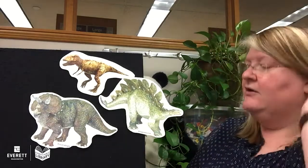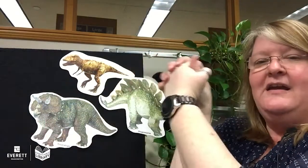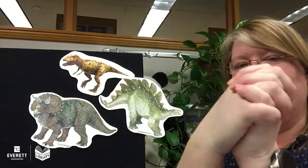All right, our last animal, a Stegosaurus. Okay, we're gonna take your arms and put your hands together. That's gonna be his big tail, and he goes spike, spike, spike.